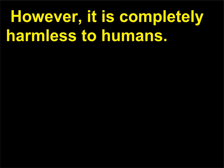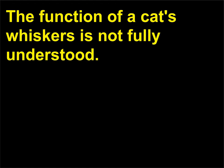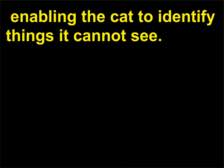Why do cats have whiskers? The function of a cat's whiskers is not fully understood. They are thought to have something to do with the sense of touch. Removing them can disturb a cat for some time. Some people believe that the whiskers act as antennae in the dark, enabling the cat to identify things it cannot see.